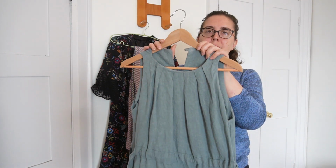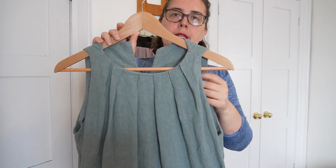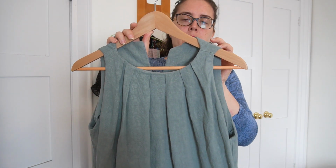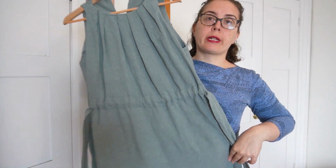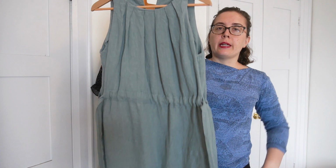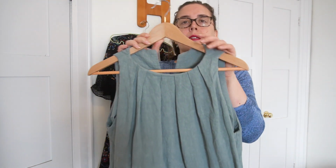I think I was going to make pants with it, but then it was a little bluer than I thought. I thought it was going to be grayer, even though I'm pretty sure it was listed as a blue on the website. Just the photo looked more gray to me than blue. And I don't know, I just decided I didn't want to make pants in the end.